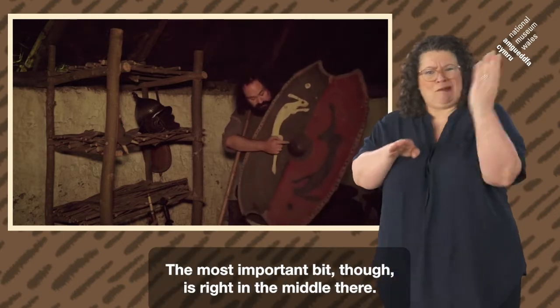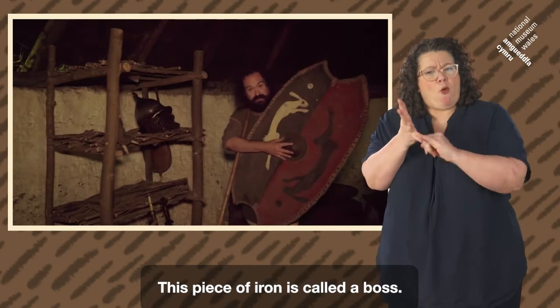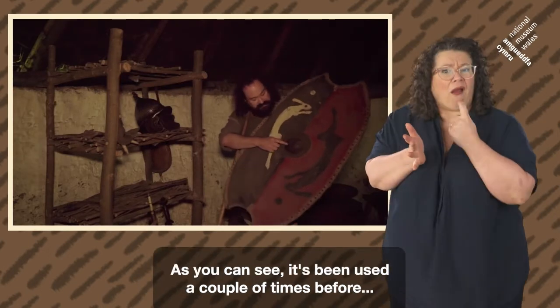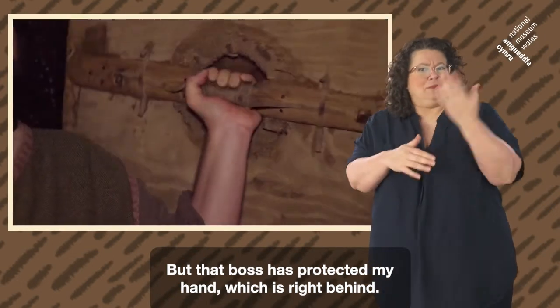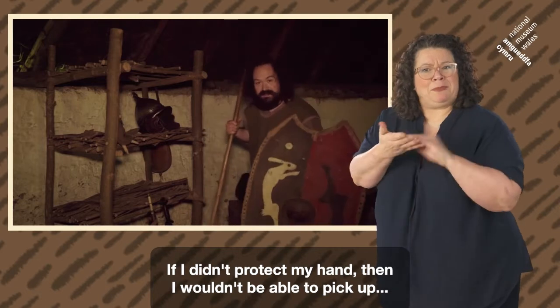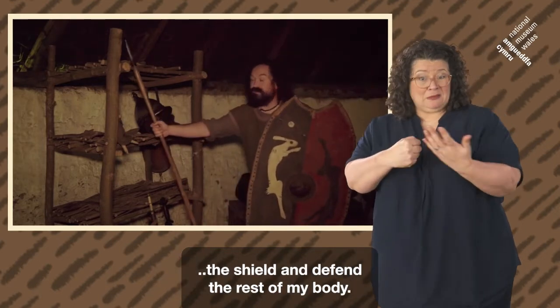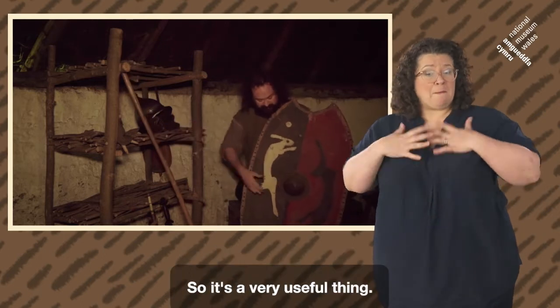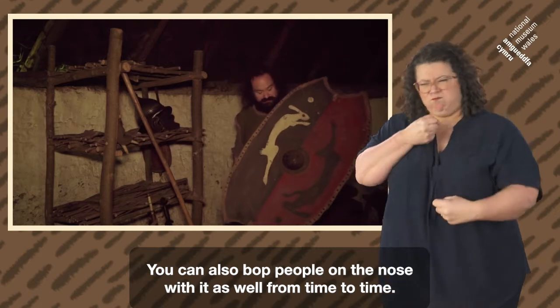The most important bit though is right in the middle there, this piece of iron. This piece of iron is called a boss. As you can see, it's been used a couple of times before because of all the dents. But that boss has protected my hand, which is right behind. Now, if I didn't protect my hand, then I wouldn't be able to pick up this shield and defend the rest of my body. So it's a very useful thing. You can also bop people on the nose with it as well from time to time.